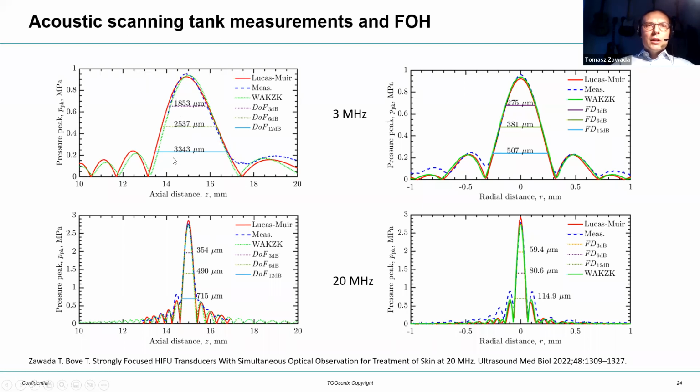And then we have certain characteristics, like the depth of focus at 3 dB cutoff, 6 dB, and 12 dB cutoff, and the same story with the diameter. Here we can already see that if you operate at 3 megahertz, the 6 dB zone is 2.5 millimeters, a large zone compared to 490 microns. The same goes for the diameter of that focal zone, which is 380 micrometers for 3 megahertz and only 80 micrometers at 20 megahertz. So operating at 20 megahertz is sort of a microwave device for ultrasound, for mechanical waves.